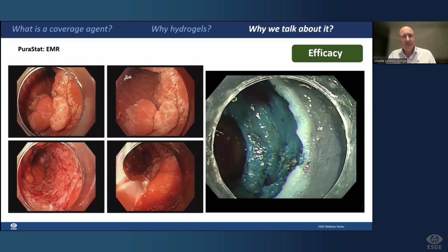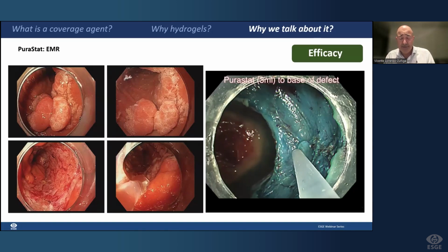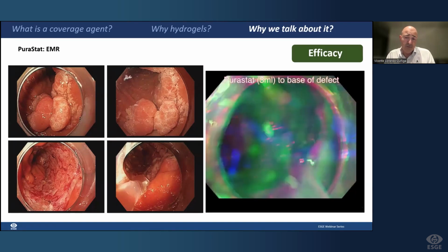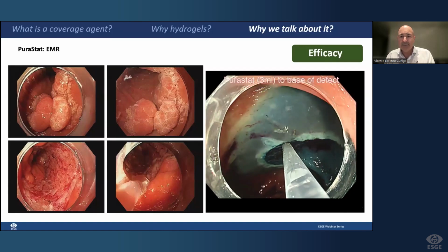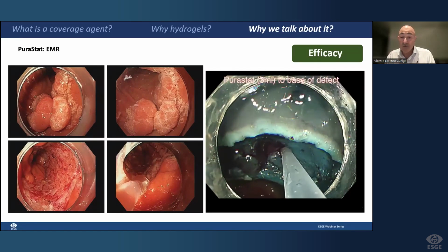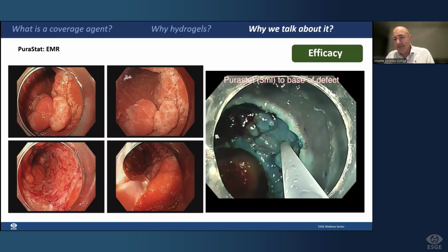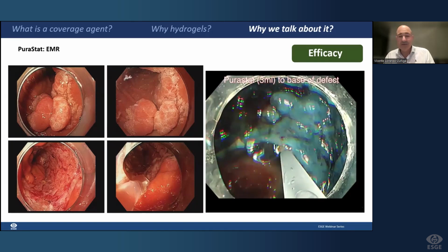In this slide, you can view some endoscopic images about EMR lesions in colon, how the scar looks, and how the catheter looks. I'm going to show how we apply the hydrogel. In this video, I show you the standard mucosal defect. This is a proximal lesion in colon. After the resection, we introduce the catheter and we apply the Purastat. More or less, we require 3 milliliters to completely cover the total surface of this mucosal defect. It's very important that we retrieve the liquid to facilitate the adhesion. And then step by step, you can easily cover all the surface.